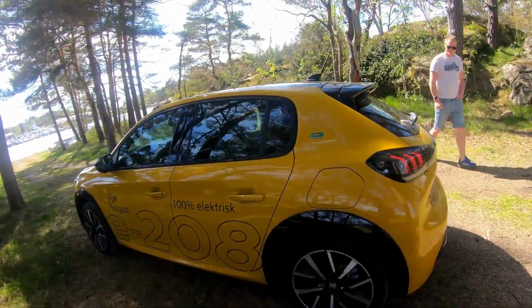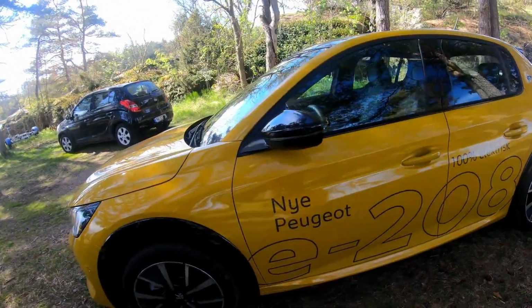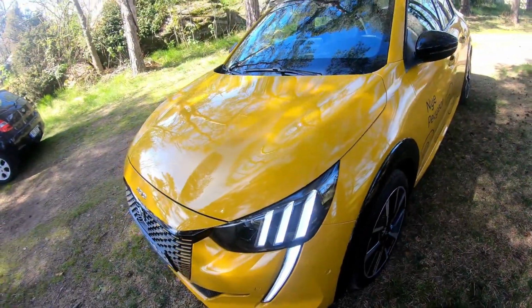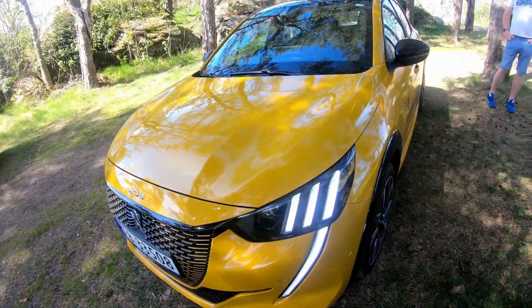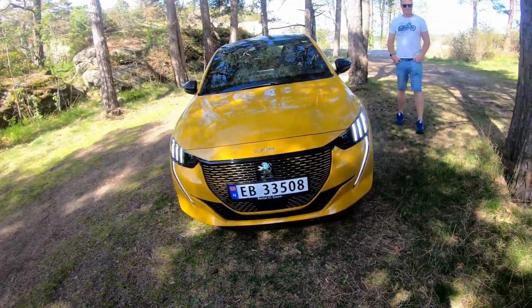The looks are just brilliant. I don't know, what do you think? I love it. I have always loved this family from Peugeot, the 205, 206, 207, 208. Small compact cars. Yeah, because it's so kind of, it's so French. Yes, I agree. Great. So when I saw this, it's a car I would recommend.